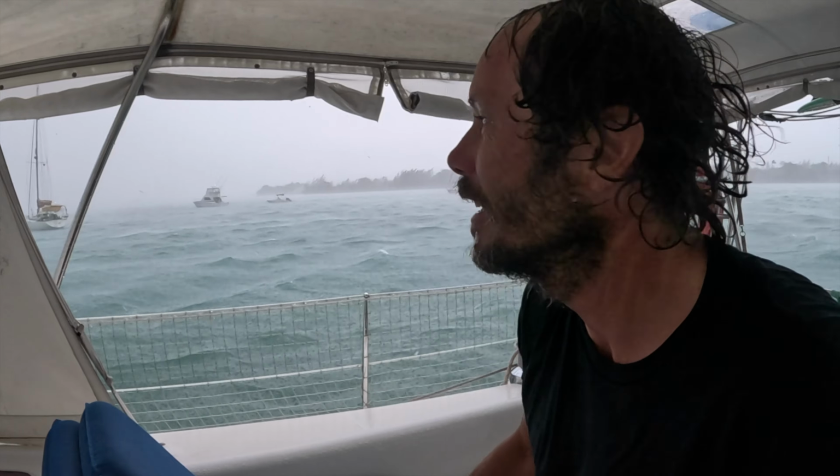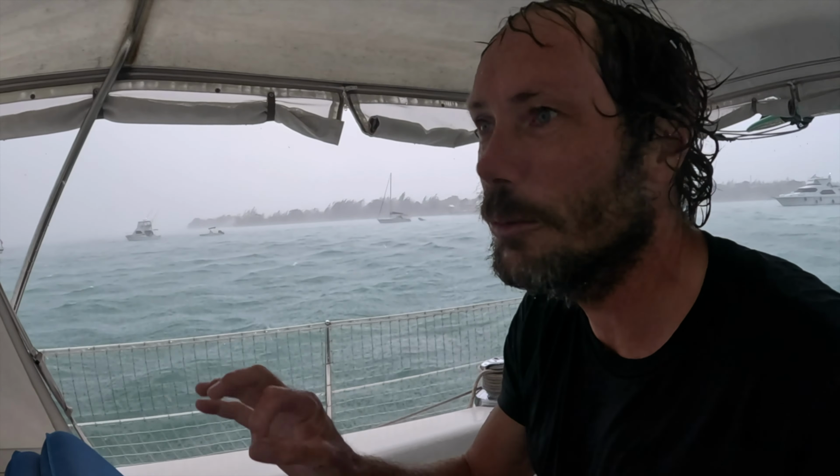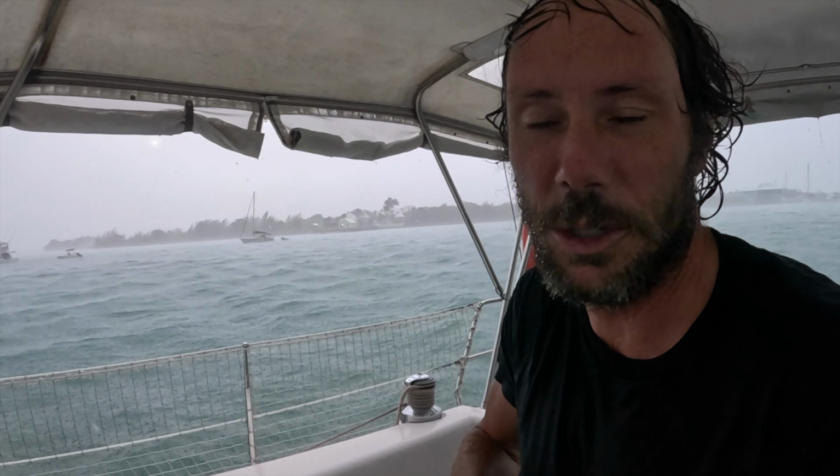I think the rain makes it seem worse than what it really is. I think we're down to about 25 knots of wind, which is fine. You know, we've had that lots of times. And in the sun, it's fine, but when it's raining like this, geez.